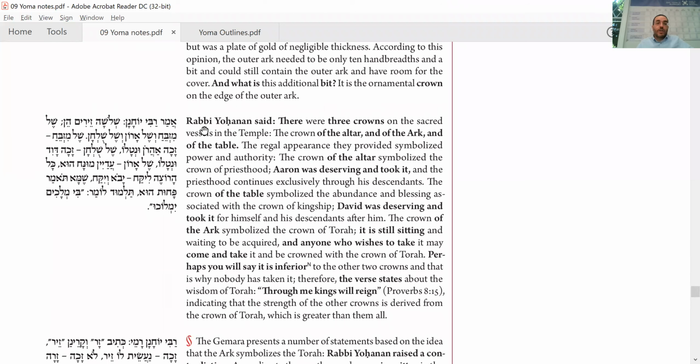Amar Rabbi Yochanan, Shelosha Zerim Hen. There are three vessels that have crowns: Shel Mizbeach, Veshel Aron, Veshel Shulchan. The altar, the Mizbach HaZahav, has a crown around it. Also the Aron and also the Shulchan. Now Shel Mizbeach, Zachar Aron Untalo. And each one is given to a different person. The crown of the Mizbeach, that's Aron. He makes the sacrifices on the Mizbeach HaKetoret. And so he takes that crown.